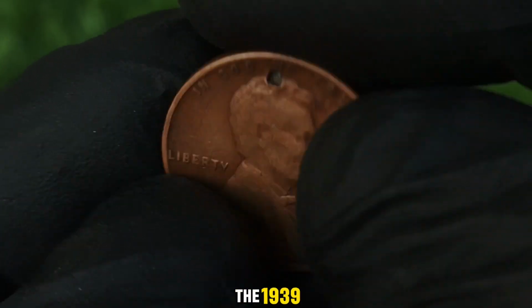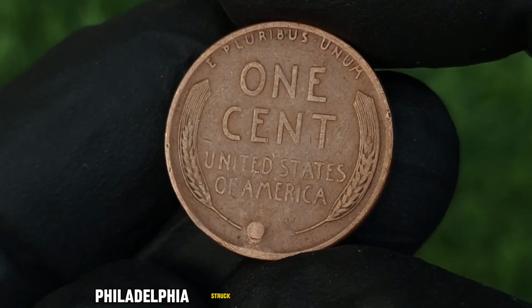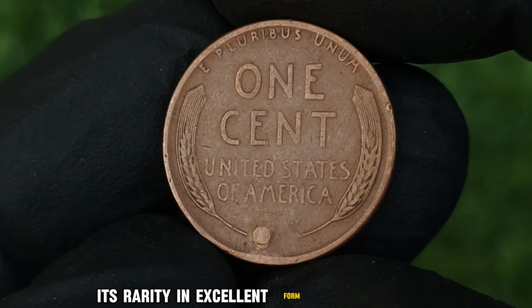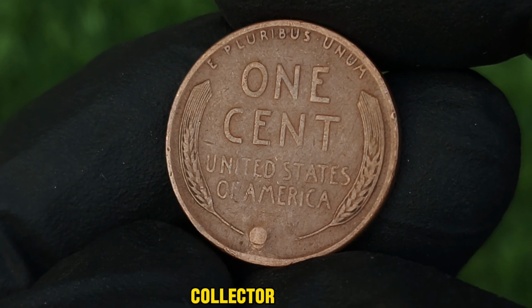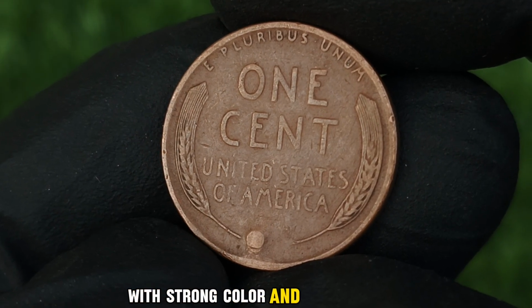The 1939 no mint mark wheat penny has very large mintage. Philadelphia struck over 316 million of them, so by sheer numbers many survive. Its rarity in excellent form is much greater. Pristine red, RD, uncirculated examples are rare. Collector interest primarily centers on coins in high grade with strong color and minimal wear.